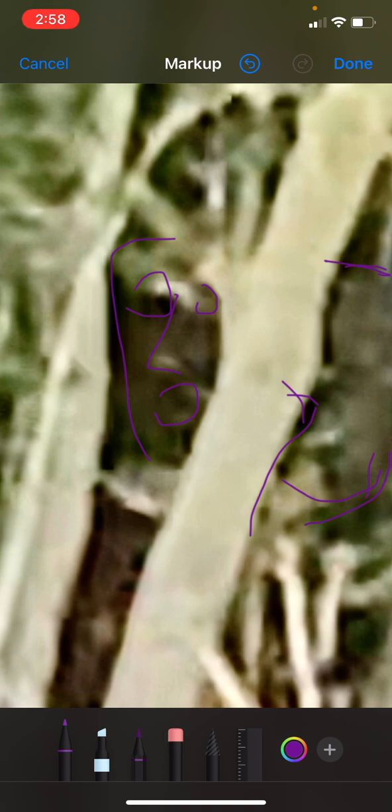Looking at me. Here's his teeth. You can see his teeth there a little bit. I was wrong about his nose position there. Hold on just a second. His nose position is right there. All right, and then here's his mouth. You see his teeth there a little bit. And then there's his eye.